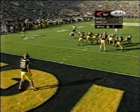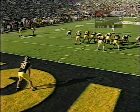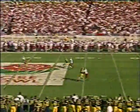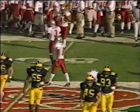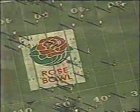So this is going to send Sean Timms deep, and the punter is Jason Benson. You can see he's standing well back in his end zone. Some pressure, but he gets it out. It's a good kick. Timms coming up for it. Hits ball, puts it down at the Michigan 47-yard line. So once again, Washington State's going to have the football on the Michigan side of the field.